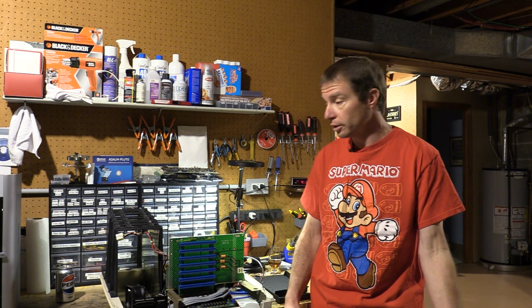Tonight we're doing part 3 in the TRS-80 Model 12 card cage saga. It's been almost 2 weeks since I've been able to do any work on this, and it has been frustratingly annoying. I've been kind of pulling my hair out.